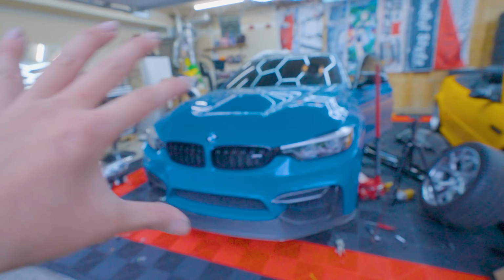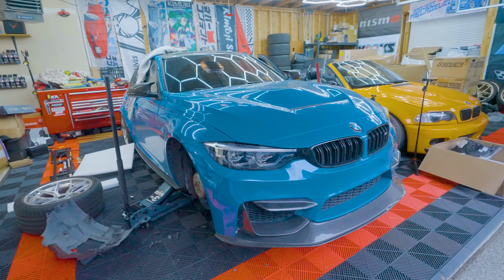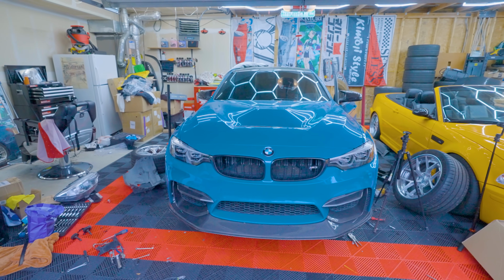All right, boys, everything is back together and tightened up. We just need to throw on the wheels and then we can start up the car, see how the lights work, and we'll go take it for a little spin. But dude, it looks so freaking good. Look at that. Tell me the headlights don't make the car look like 4 years newer.